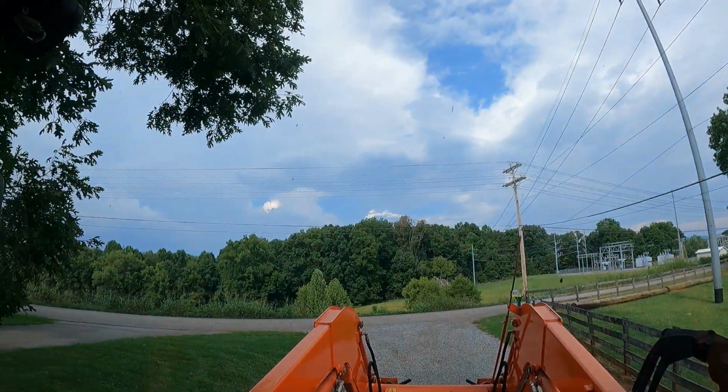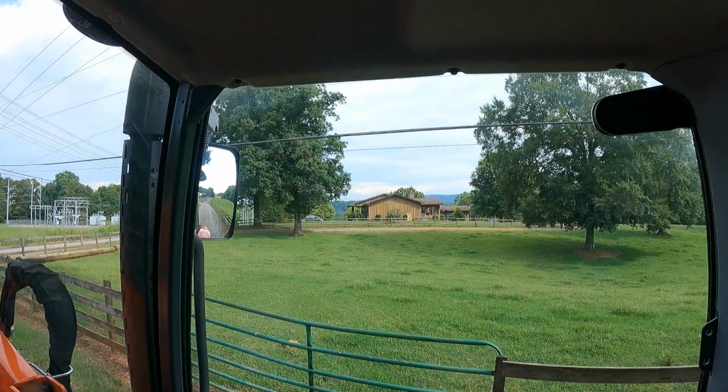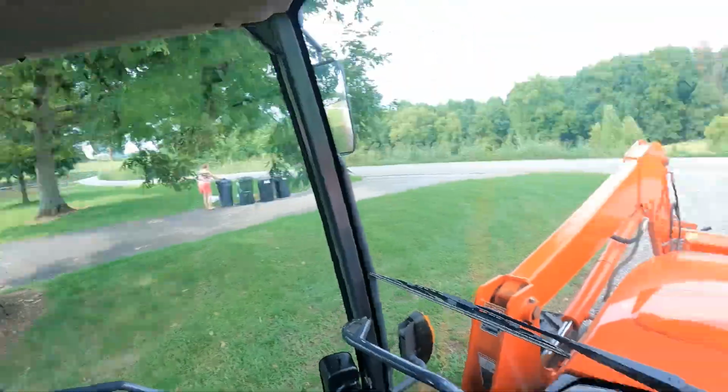Looks like it may rain, it may not. Normally it'll rain on the mountain over there in the distance, but not rain here. And then sometimes it'll rain here and not on the mountain, or other times it just rains on both places. So let's go see what all I can get done before it storms.